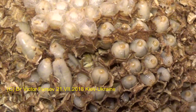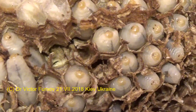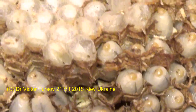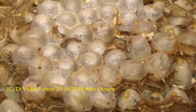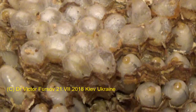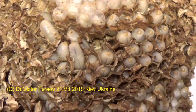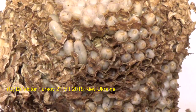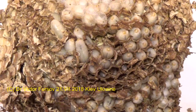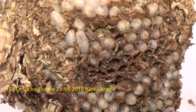So this is evening time. I just came from this countryside house in Ukraine, just near the city of Kiev, in Kiev district, and I collected this huge nest. Of course, this nest was full of huge larvae, the brood of European hornet. And yes, it was a European hornet indeed. I was thinking that maybe it would be just yellow jackets.